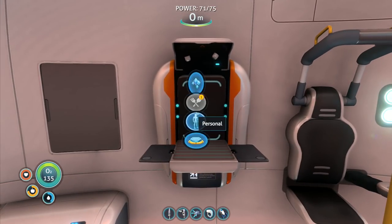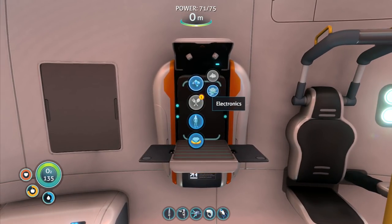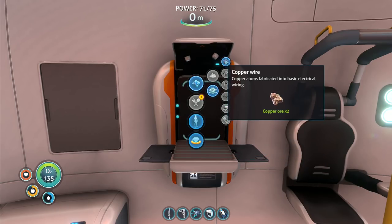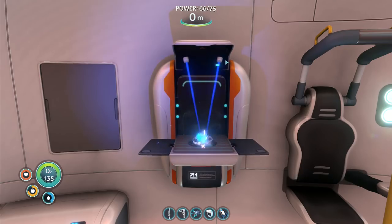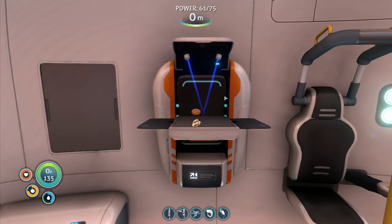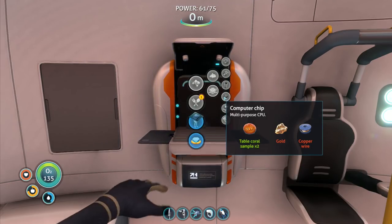Right, so we just come out of there, and then we go and look in here. It was the computer chip there. I need copper wire. I got to make some copper. I can make some copper wire. I can do that. I've also got some gold. I picked up a few bits as we were sort of going through. So there is the computer chip. That's the first bit that we wanted.